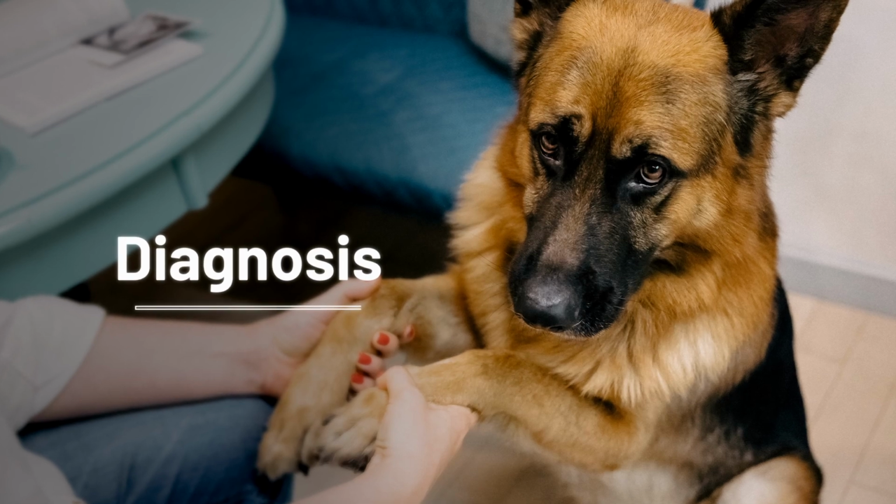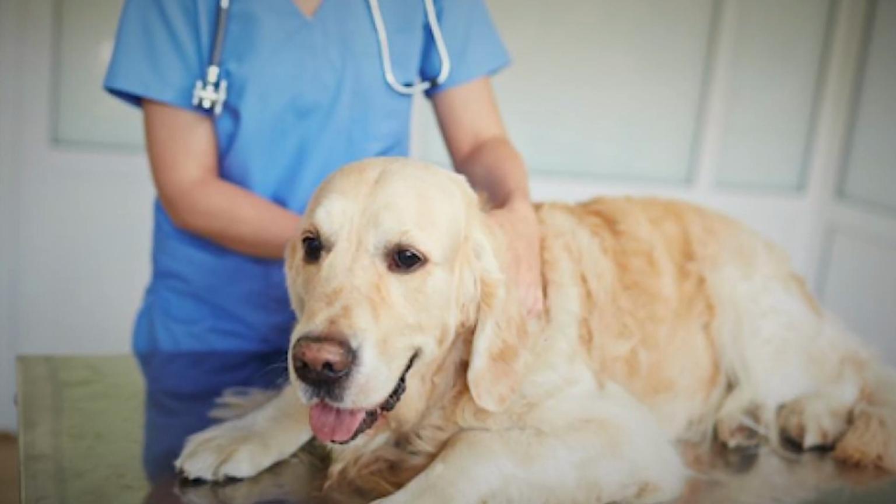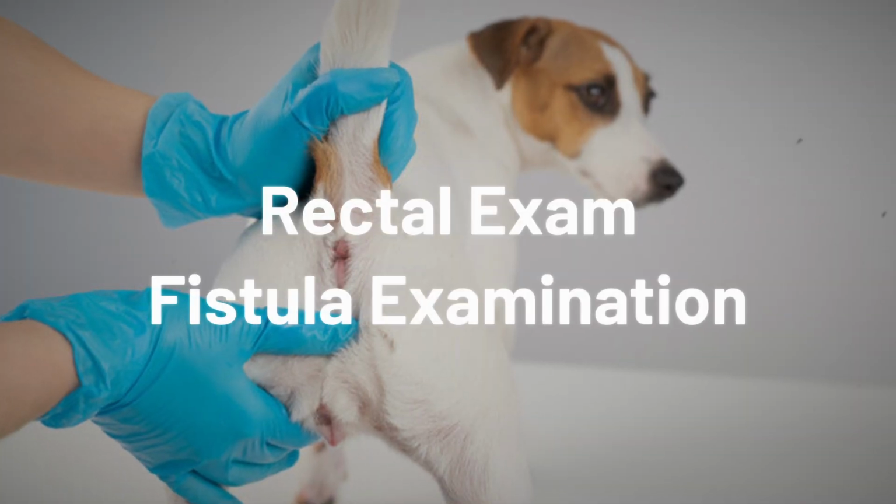We can often diagnose this based on the physical presentation of the dogs, but it's so painful that we usually need to sedate them in order to do a proper rectal exam, as well as to examine the fistulas themselves. There are a number of potential other issues that this might be that we do need to consider and rule out.